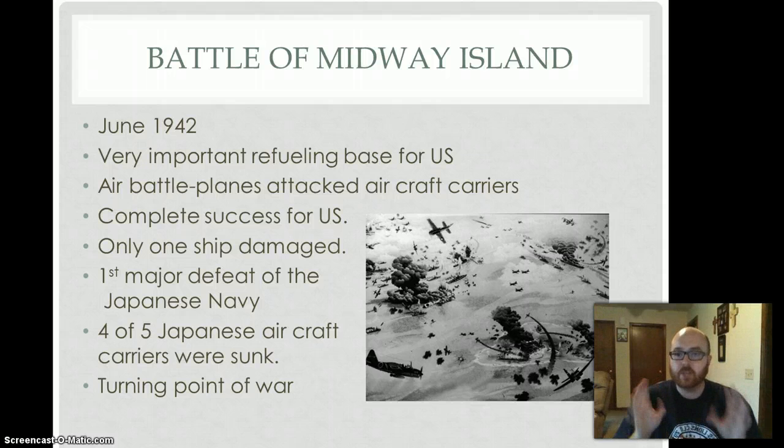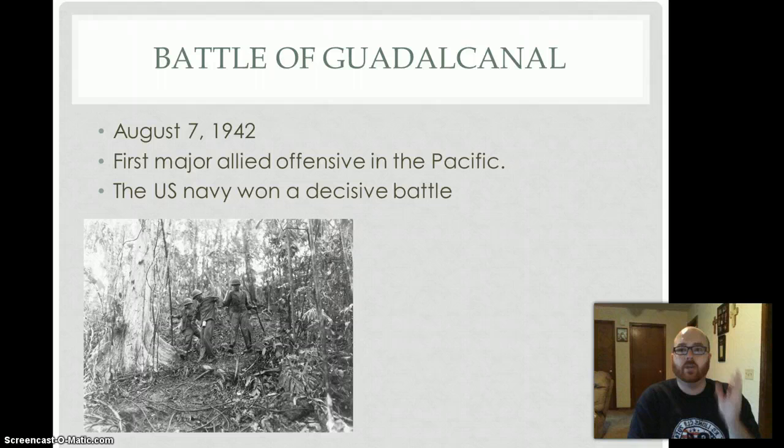It was the first major defeat of the Japanese Navy in World War II. Hence why this was the turning point of the war in the Pacific. Things were going back and forth, the U.S. would win some and lose some. But after Midway, things are going in our favor. It's the turning point of the war in the Pacific, the Battle of Midway.